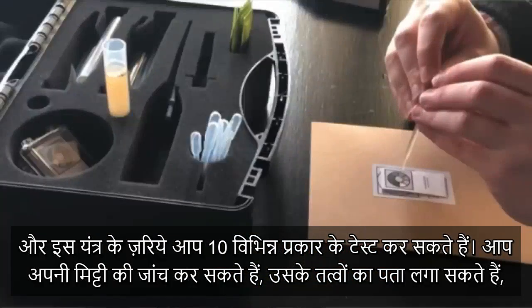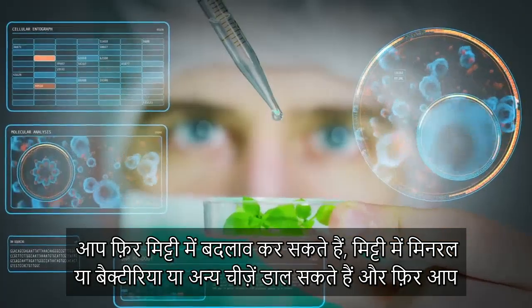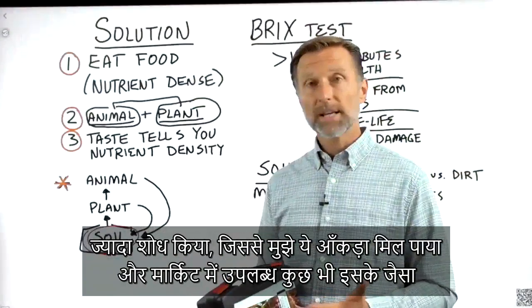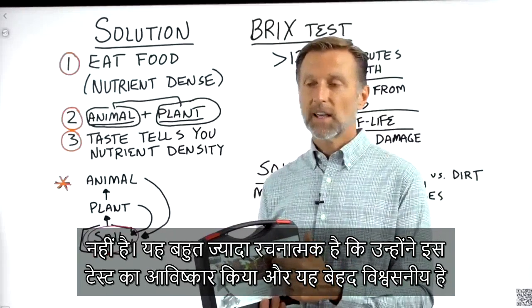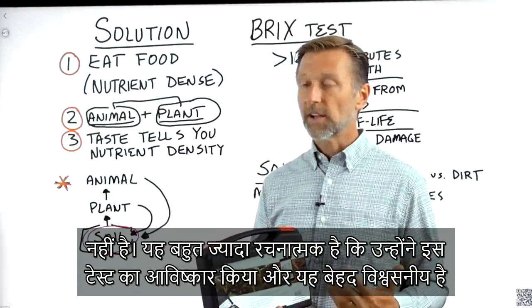You can test your soil, see where you're at. You can give it certain things like amendments, like minerals or microbes, or whatever, and then you can retest it to see over time how fertile it is. I did a lot of research to try to find a home test that would give me this data, and there's nothing out there that compares to this. It's very creative how they came up with this test, and it's very credible.